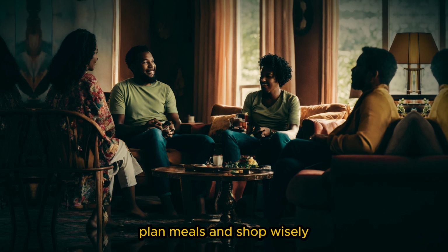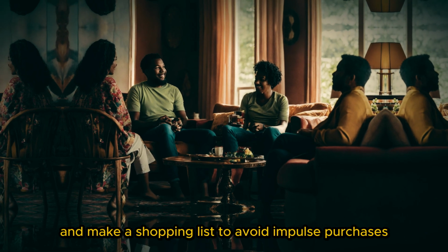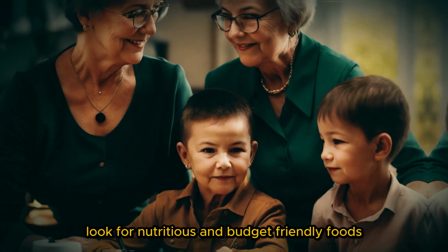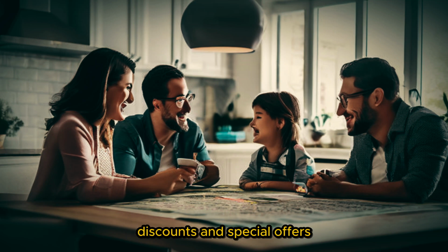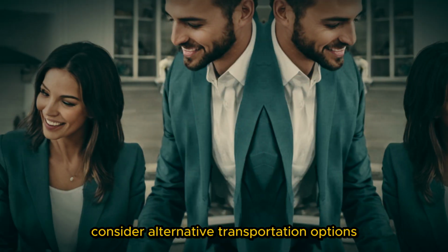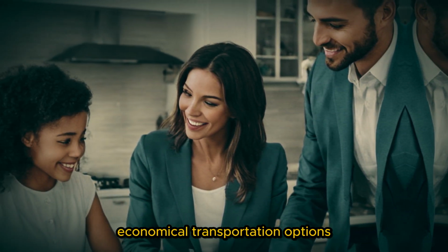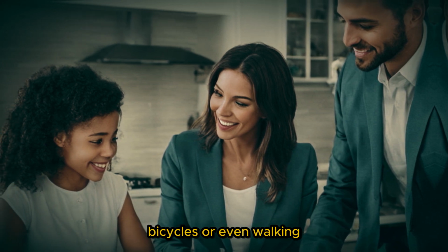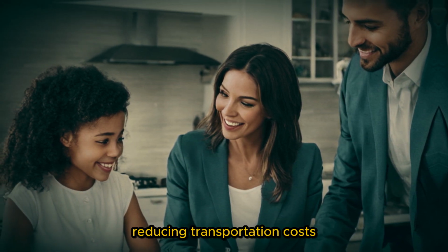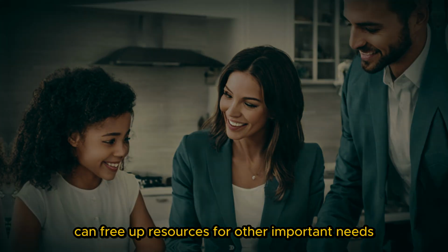Plan meals and shop wisely. Plan your meals in advance and make a shopping list to avoid impulse purchases. Look for nutritious and budget-friendly foods, and make the most of coupons, discounts, and special offers. Consider alternative transportation options. If possible, explore more economical transportation options such as public transit, carpooling, bicycles, or even walking. Reducing transportation costs can free up resources for other important needs.